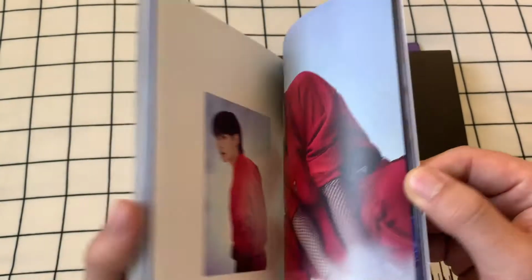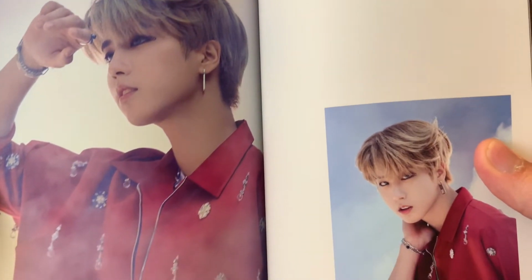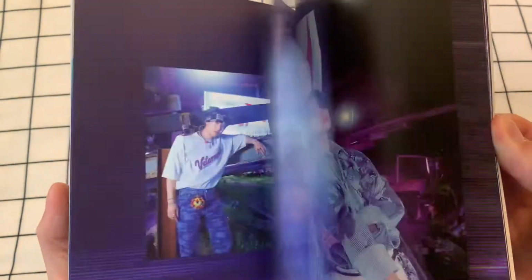So glad Stray Kids is back on it, because look at that. I could not go another day without Han Jisung, guys. I'm so proud of this comeback. It's very, very, very good.